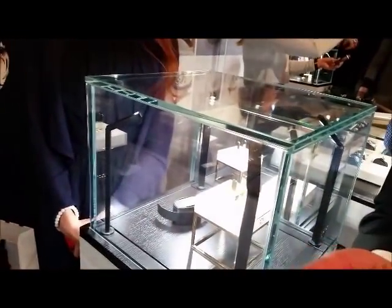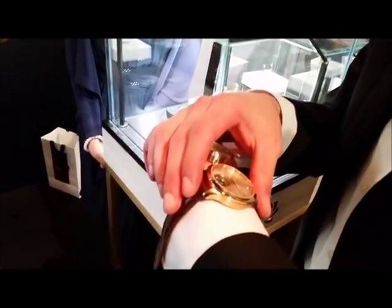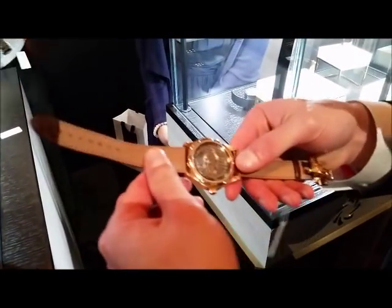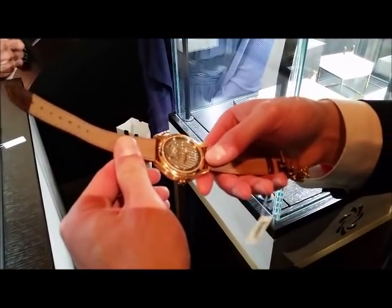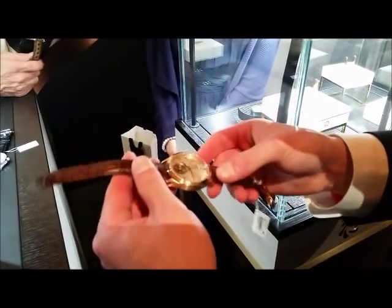Take it. Put it on, Jared. Dave, can you, or Drew, can you hold that for me? Wow. That's amazing with the floating tourbillon. I've never seen anything like it. That is pretty wild, with the attention to detail in the back of that. That's amazing. You can see right through it. Right through it, no problem.